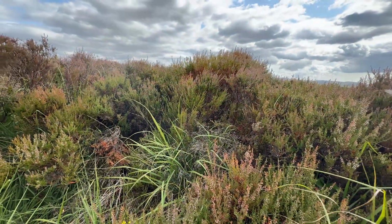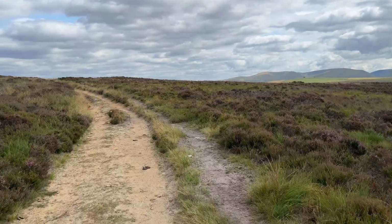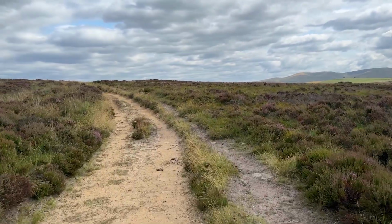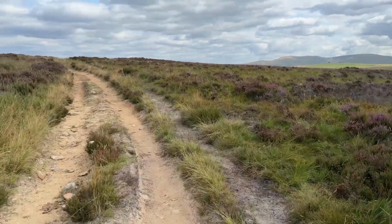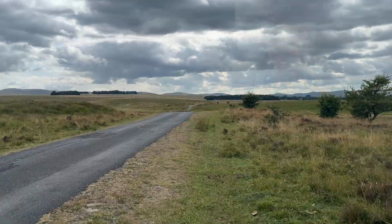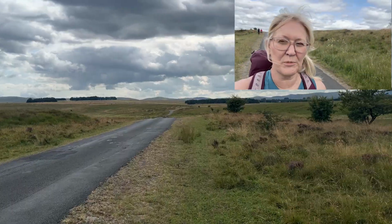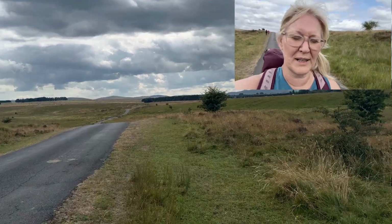I'd say for this leg, definitely don't underestimate the length of it. It's beautiful, but it is a long way. We're heading now to Smaledale Bridge. We've left Sunbig Tarn, that's behind us.